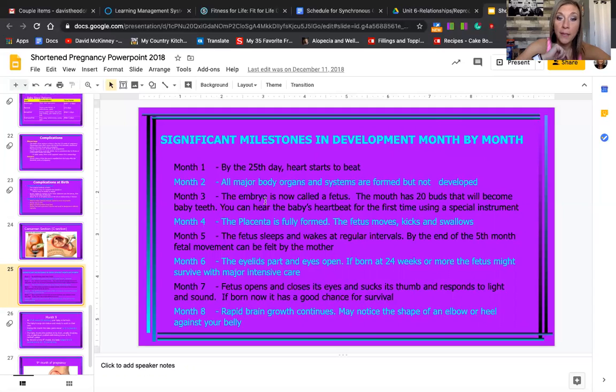By month 3, the embryo is now called a fetus. The mouth has 20 buds that will become baby teeth, and you can hear the baby's heartbeat for the first time using a special instrument. And we actually rented one, and that way we could listen to our babies whenever we wanted to at home. It was very cool, and you can tell the difference because my heartbeat was much slower, and the baby's is like 120 to 170 beats per minute.